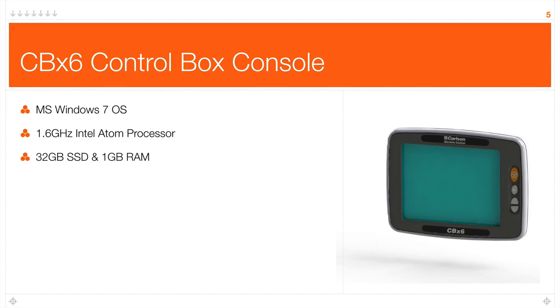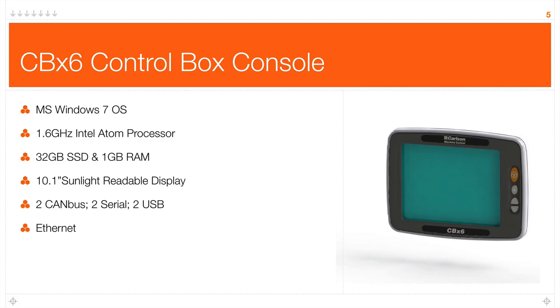It has a 32 gigabyte solid state drive with a gigabyte of RAM and a very bright sunlight readable display at a good size, 10.1 inches. We do get a lot of compliments on how visible the software is and the screen shows in direct sunlight. It has two CAN bus ports, two serial ports, and two USB ports. USB ports, of course, for loading data if you don't have site connectivity. There is an Ethernet port, which you can attach a data radio to, for example, for connecting your site.